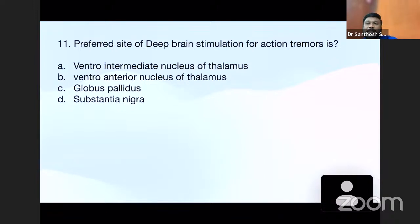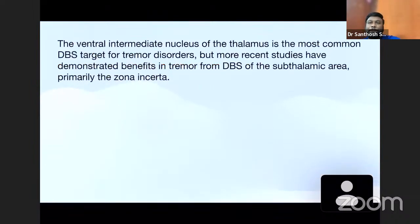Preferred site for DBS for action tremors is a very frequently repeated question. Is it the ventro-intermediate nucleus of the thalamus, the ventro-anterior nucleus of the thalamus, option C, the globus pallidus, or option D, the substantia nigra? The answer is the ventro-intermediate nucleus of the thalamus. So this is very important. This has been repeated frequently.